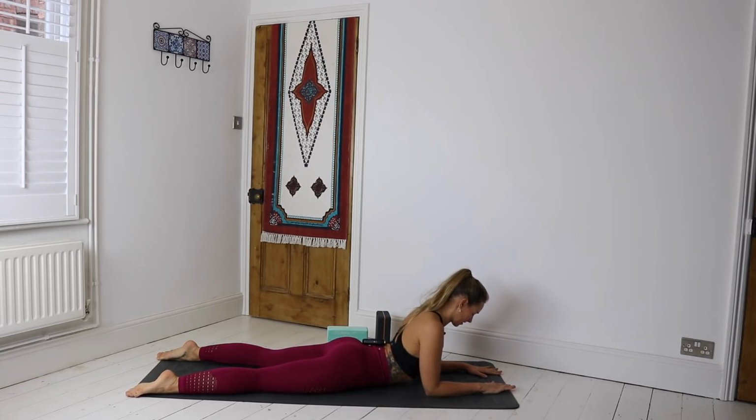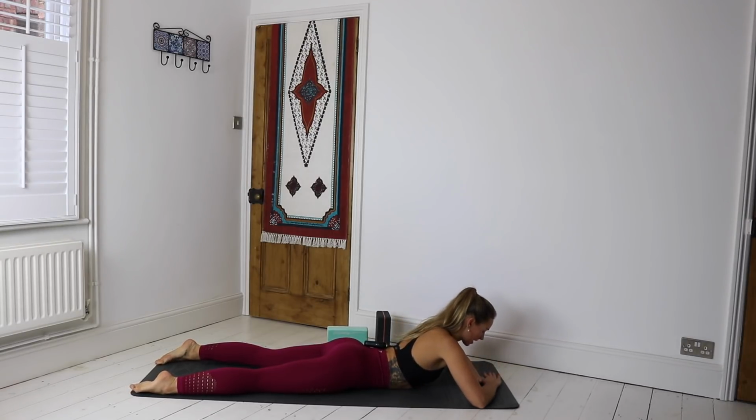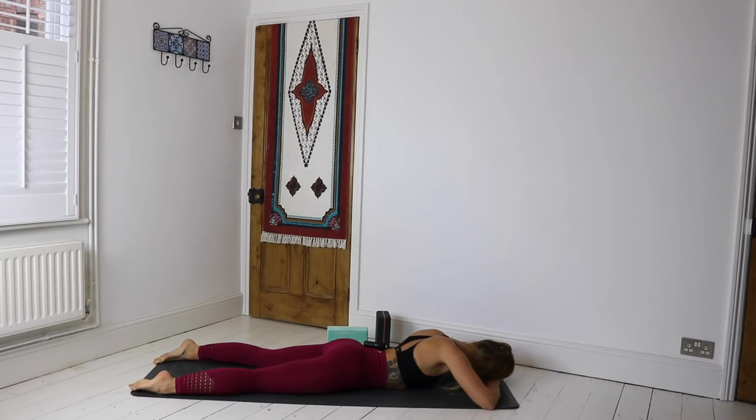And then you're going to rest, relax the body down. So you can take the hands in front of you and just rest the forehead down on the hands, and then you can sway the bottom side to side, just loosening out any tension in the lower spine. Close off the eyes here and just settle into the breath. Notice as well the quality of the breath whilst down on your front. Can you feel the breath travelling more around the back of the body, opening through the upper spine, the middle, the lower spine, the hips.